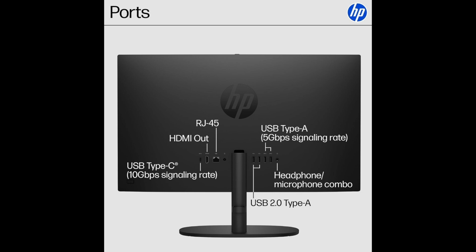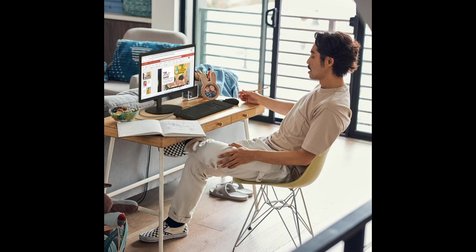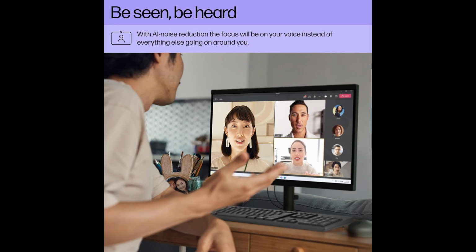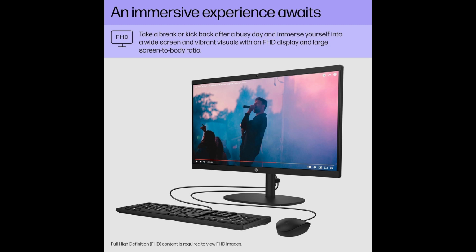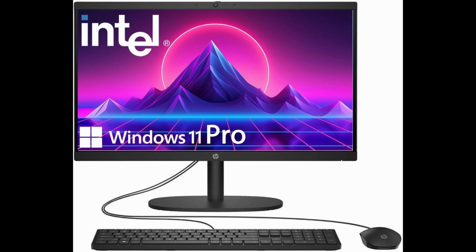With built-in stereo speakers, HD webcam with privacy shutter, and dual microphones, it's ideal for video calls, online classes, and streaming. Its wide connectivity options, including USB-C, HDMI, Ethernet, Wi-Fi 6, and Bluetooth 5.3, make connecting peripherals effortless. The sleek jet black all-in-one design saves space, reduces cable clutter, and fits perfectly in any home or office environment. Pre-installed with Windows 11 Pro, it offers enhanced security, productivity features, and a modern user interface.